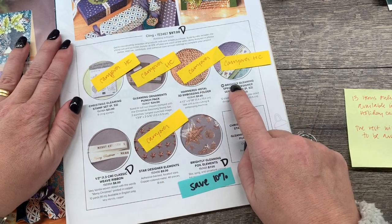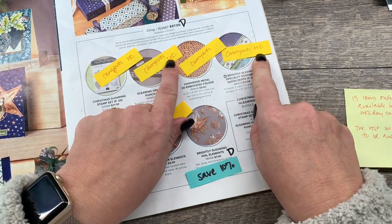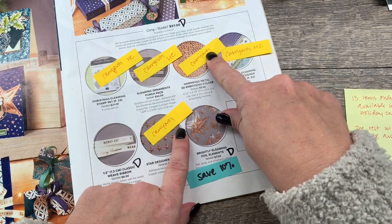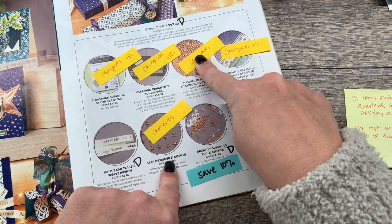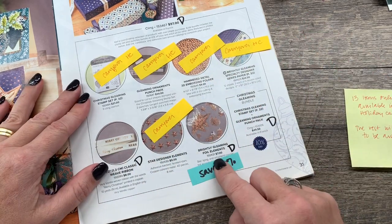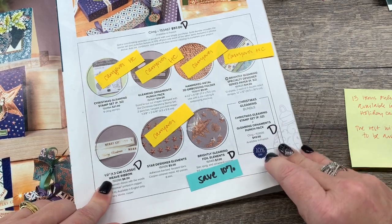carried over. The DSP is being carried over, the Brightly Gleaming DSP. But these two, the bundle and the DSP, are being carried over to the holiday catalog. The folder and then the designer elements, the star embellishments, those are being carried over, so they'll continue to be available. The Brightly Gleaming Foil Accents are on sale for 10% off, but they are being discontinued, as is the Classic Weave Ribbon.